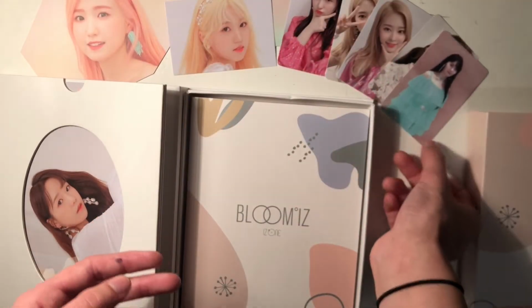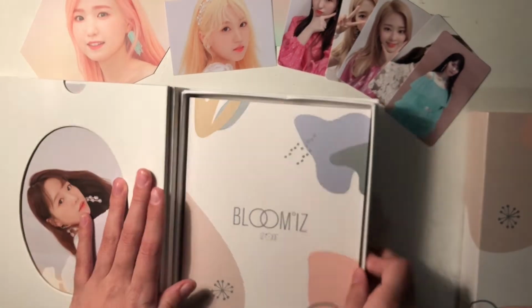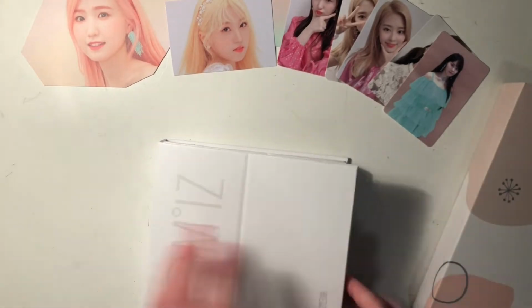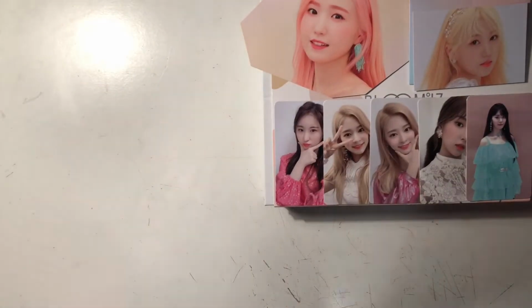These cards are so cute. I really wish I could collect OT12, but too much money. Yeah, so just flip through. This album is so pretty. The colors are really nice. So yeah, that's it for the first item.